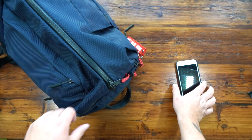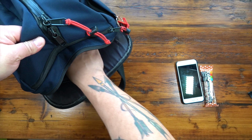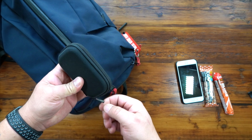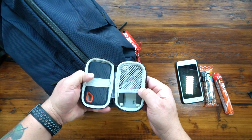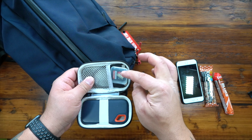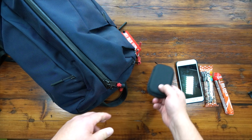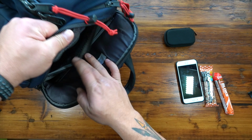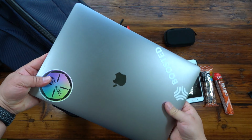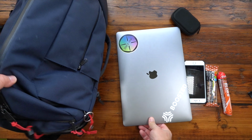Got an extra cell phone. I like to keep some snacks with me in case I get hangry. So we got a Kind granola bar, got a Block Chewy for energy, and an SSD external drive. This is a SanDisk, 1 terabyte, but I also keep a micro SD and an SD card. These are just ultimately for backup in case I get somewhere and I don't have one with me, or if someone needs to borrow them. And then last but not least, we have the computer that I carry with me, which is a 2018 MacBook Pro. And so that is everything I have in the bag.